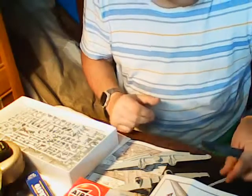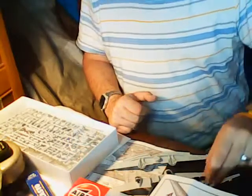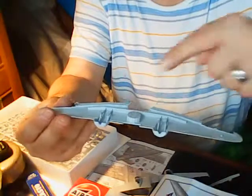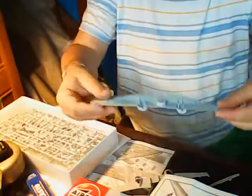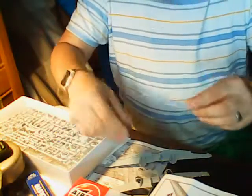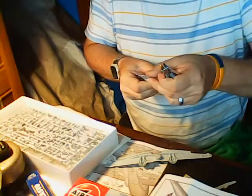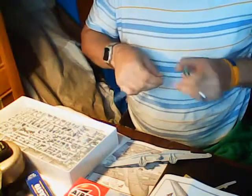So far I've got the main body together, as we can see, and we've been working on the main wings. We've got a strengthening piece right here, we've added that in, and we've got parts of the undercarriage frame in at the moment. And now I've just taken another strengthening piece, which I've just sanded down, and now we're getting to the other part of the wings. So just taking off the roughness. There's a bit there that needs sanding.